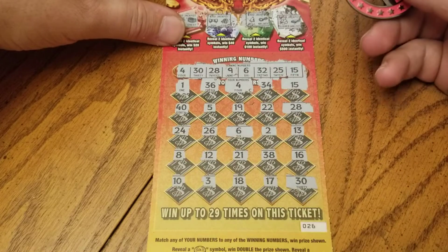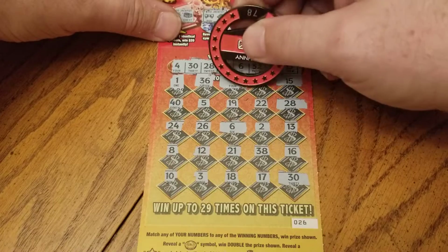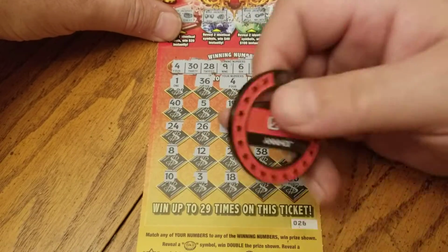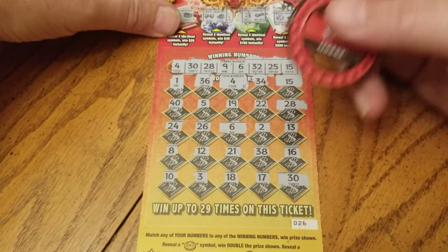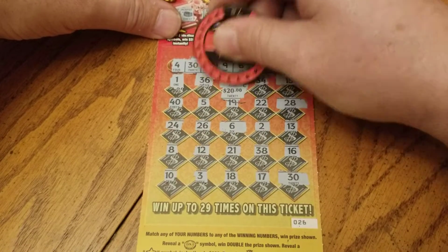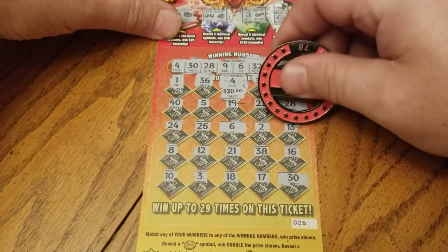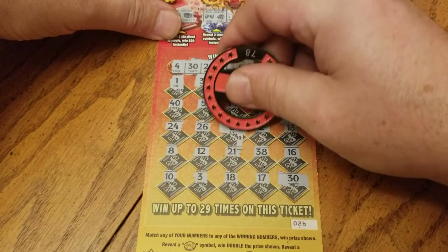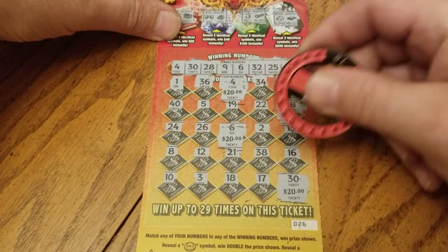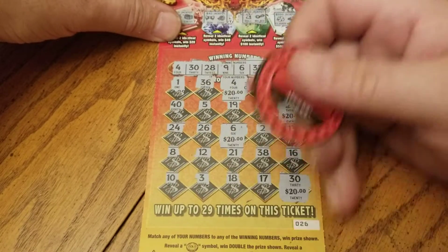That C right there can't code read because that is not a winner. Their codes on here are only for 20s, so we know it's more than 20, of course. We got a 20 there, 20 there, a 20, a 20, and that right there would be a hundo win, my friends.